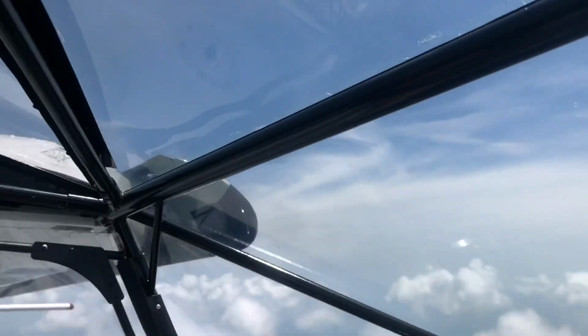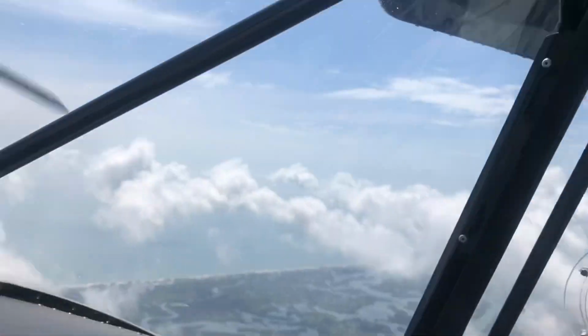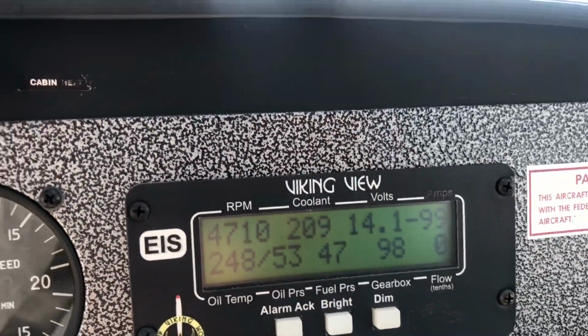Took the 90 horse 701 engine up and did some flying with that. It's doing a solid 90 miles an hour now at 3,000 feet, running 2750 RPM and 33 inches of manifold pressure.